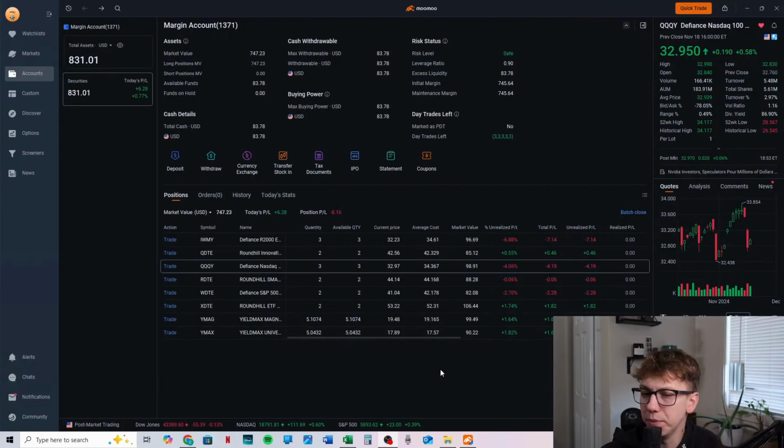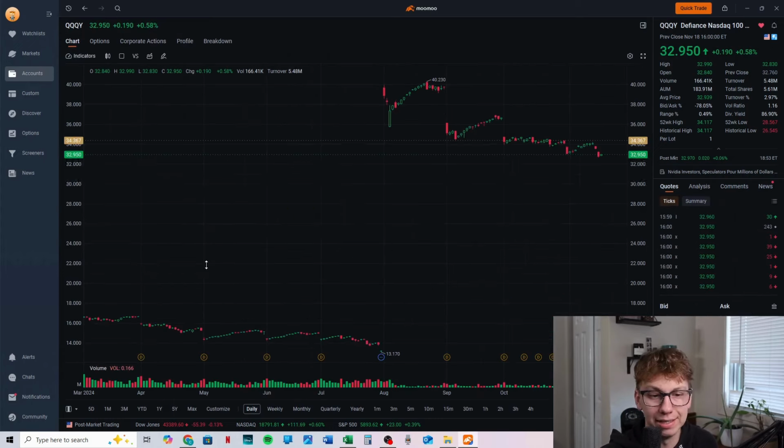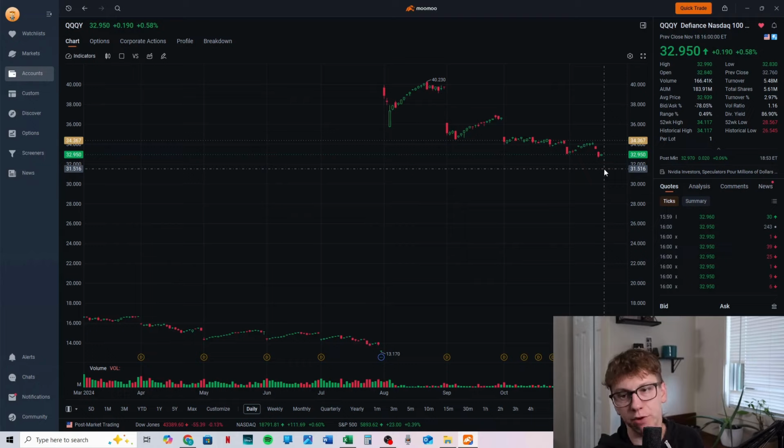This one really disappointed me this week. I thought that QQQY would hold up a little bit better. Now, it's still better by 3% compared to IWMY, but still we're down 4%, total P&L of $4.19. Now we can see this one was trading a little bit better sideways. We didn't see it fully recoup from last week's dividends, which was strange because the market was insane. And so when it didn't reach that and then it started to fall back off again when the dividend was paid, it's kind of what you expect.